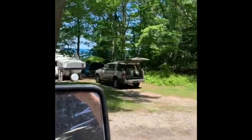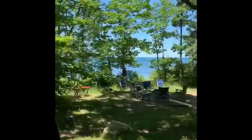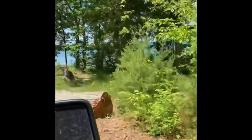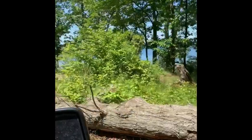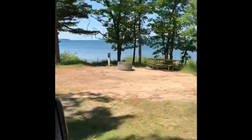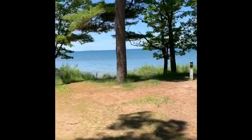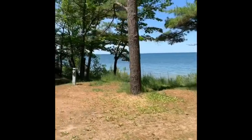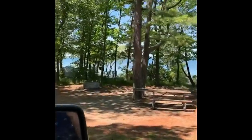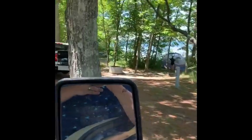We're going to be making the turn right now, and these sites all back up to the water. They are really small sites, mostly tents. The water levels are really high up here this year, so there's not much beach. The water pretty much comes right up to the shoreline. But this is sites 56, 57, and 58.